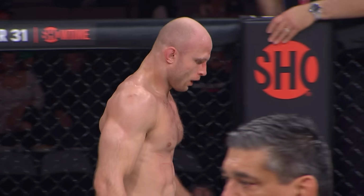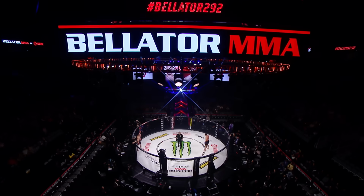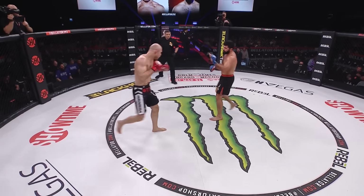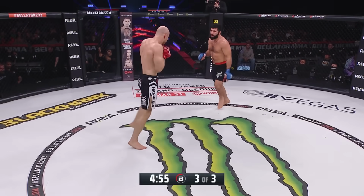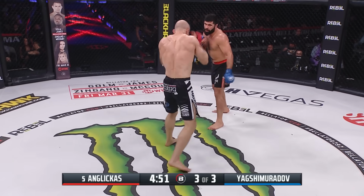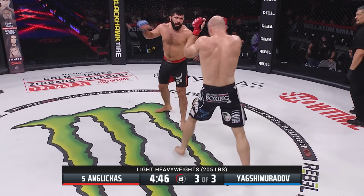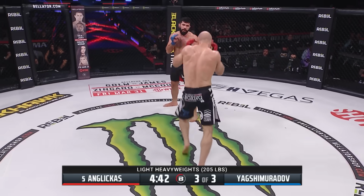Julius Anglickas looking to snap a 2-fight losing streak. Well, Yagshimuradov would love to make it 2 in a row. Right, here we go. Third and final round. And Big John McCarthy, how does your unofficial scorecard read heading into what I believe is a pivotal frame? I think this is a pivotal frame. You take a look, and that was a nice ending by Yagshimuradov, but I think Anglickas did enough in landing some of those kicks and the punches in the round. Both guys need to go after it in this third round.